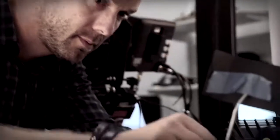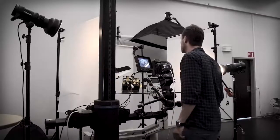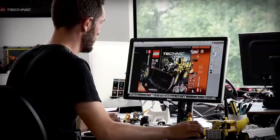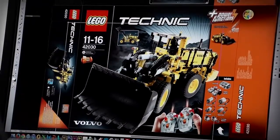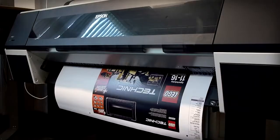The ultimate test for any LEGO Technic model is when we ask the kids and the adult fans what they think about it. Do they think it's interesting enough? Do they want to buy it? That's always a very interesting moment. All the tests went extremely well, and we believe that our version of the Volvo L350 wheel loader has the potential to become one of the best LEGO Technic models we ever produced.